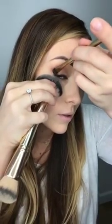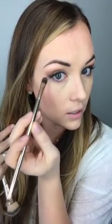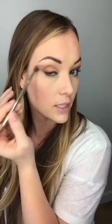So I'm going to build up my wing now. And again, go from your bottom lash line, and that's how you know to build it up. And then a tiny bit down there. It's also not as scary as using liquid eyeliner because liquid sometimes just goes crazy on you, right? So then you can take this, soften out the edges if you want to, just kind of mesh everything together.